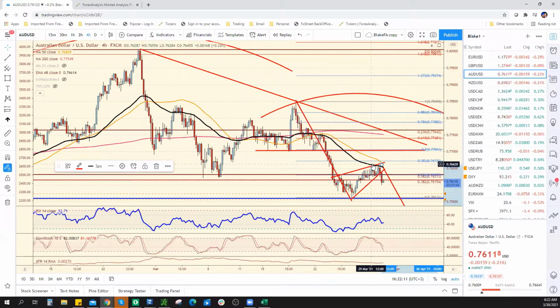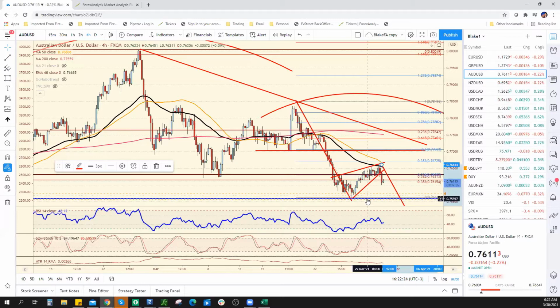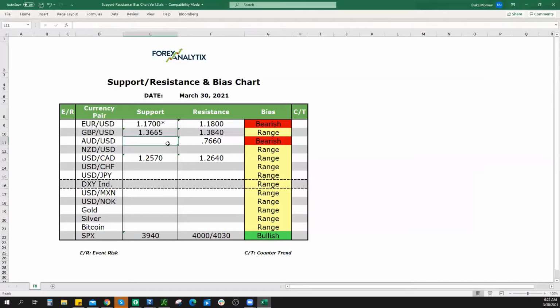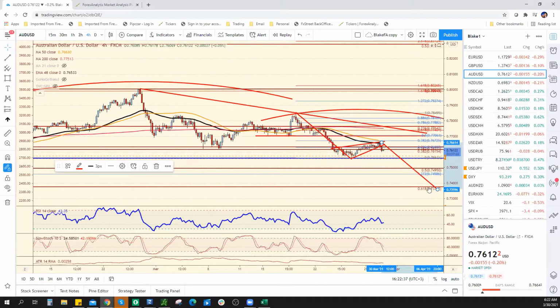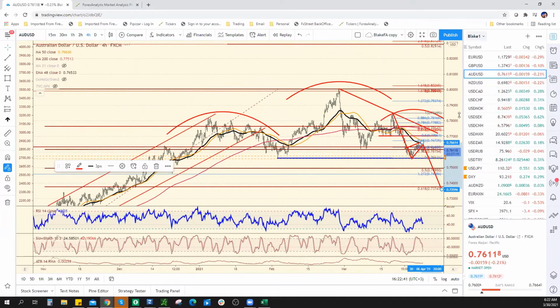While we're below 76.60, we have to imagine that it's bearish, and then support right now is 75.60, and that's key. Because if we break 75.60, then that puts us on our way to 74 cents.